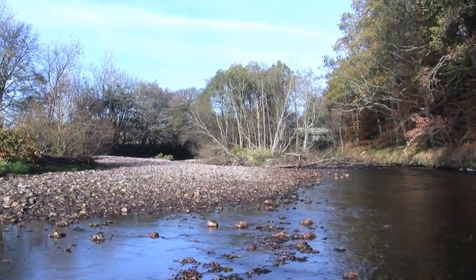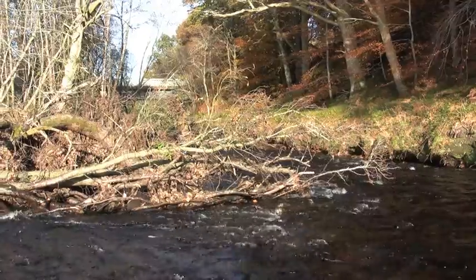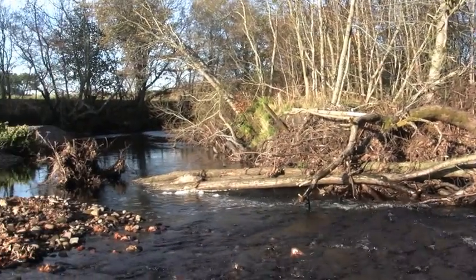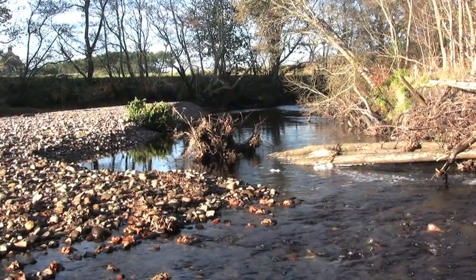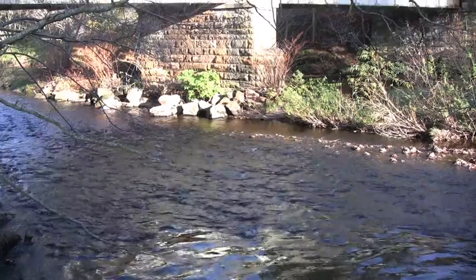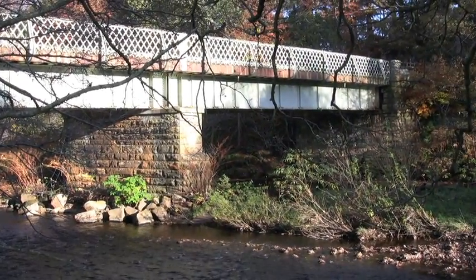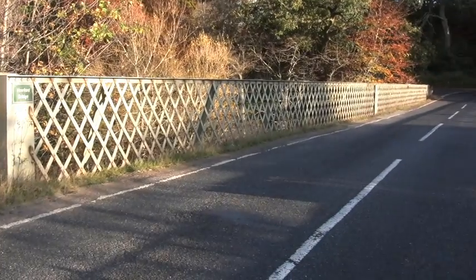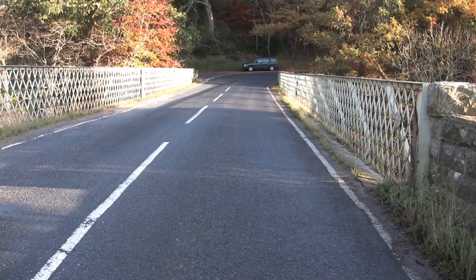Here the river splits in two and flows either side, making a narrow island. Dead trees and branches have been left by previous floods. This gives a firm base for the central pier of the Howford Bridge. This bridge was built in 1905.